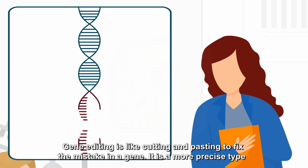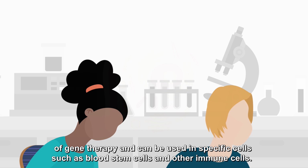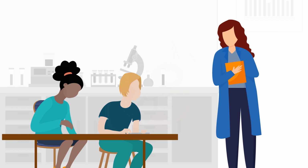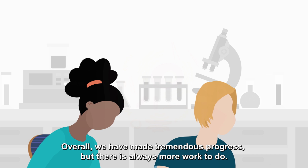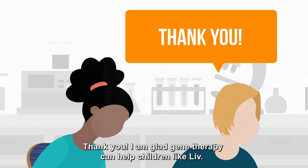It is a more precise type of gene therapy and can be used in specific cells, such as blood stem cells and other immune cells. Gene editing is still in the early stages of research, but it is very exciting. Overall, we have made tremendous progress, but there's still always more work to do. Thank you. I'm glad gene therapy can help children like Liv. Finding new treatments is fascinating.